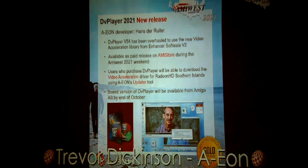So that's the new one. Southern Islands will now support the video acceleration library, which means you can now have really good video playback with your Southern Islands cards. Owners of the Polaris cards have had this ability for a while, but now Southern Islands get that as well. There'll be a box version of DV Player available by the end of October from Amiga Kit. So if you're like me and you like to collect the box sets, I guess we're a bit old-fashioned that way, then you can get your DV Player in a nice little box set from Amiga Kit.